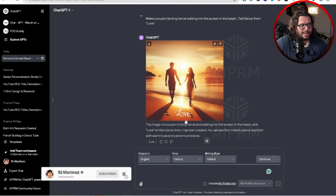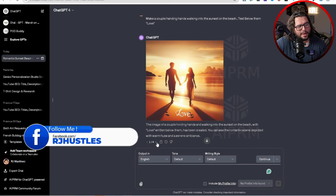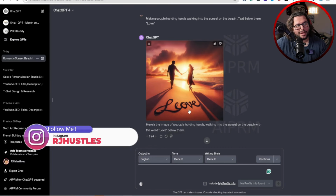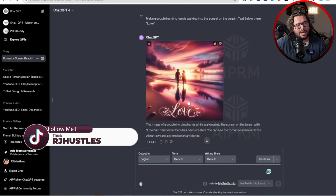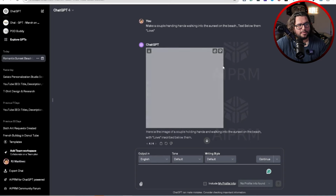The first one, you know, it says love, but it's not all the way. I guess it'll work, but this one's pretty cool, right? And then number 2, you can see it says love here too as well. Well, it tried to say love, right? Kind of looks like it's misspelled. Didn't like that one, so I had to redo it again. And then this one right here was the final one that I actually liked.